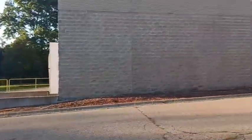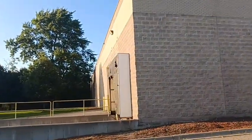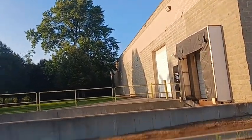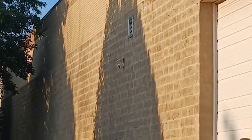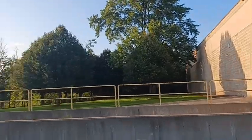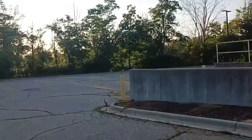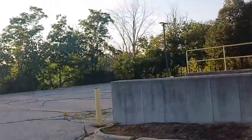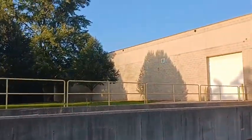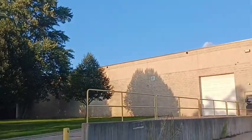I had my eye on this building. Let's take a peek. What do we got? Shit, looks like there's a camera right there. Could be a light. I'll go around to the outside. Yeah, that looks like a camera pointing to the loading dock.